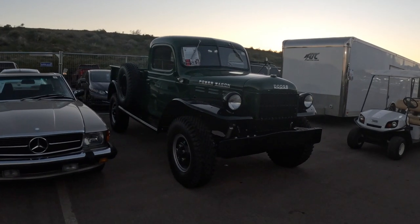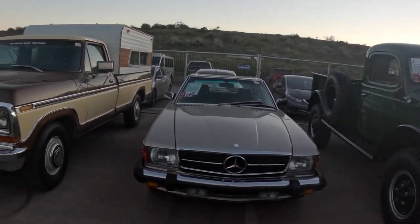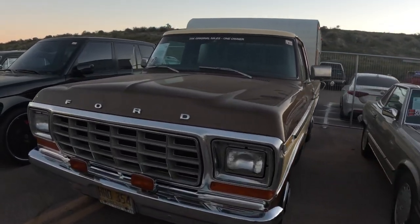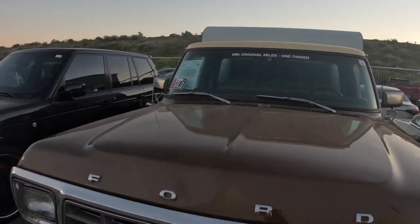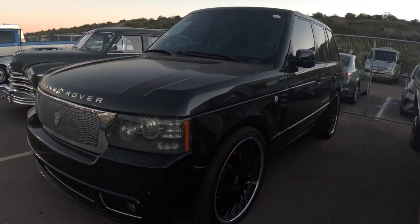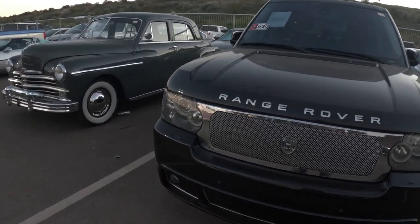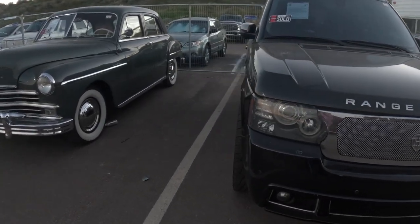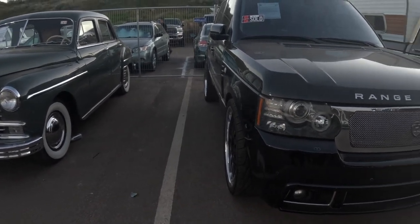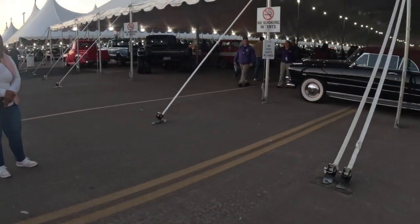Looks like this thing got a rough ride. Power wagon. That's the cheapest thing I've seen out here, y'all. Ford truck for 10,000. It got 59,000 original miles and one owner. That looks like California right there all day. Range for 15,000. What's wrong with it? 2010 model. Clean though. All right, we're still in tent one.